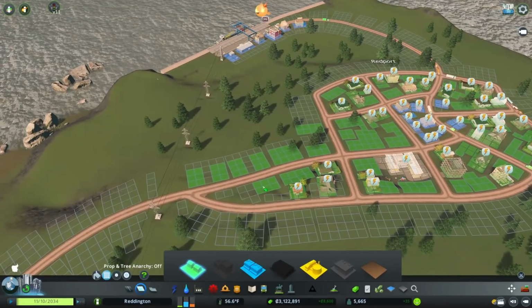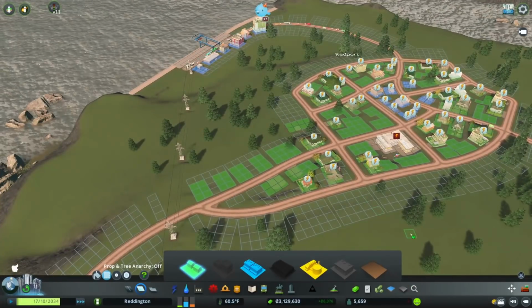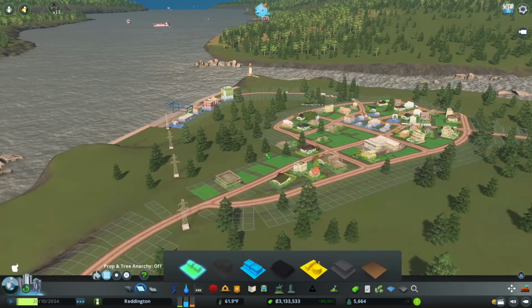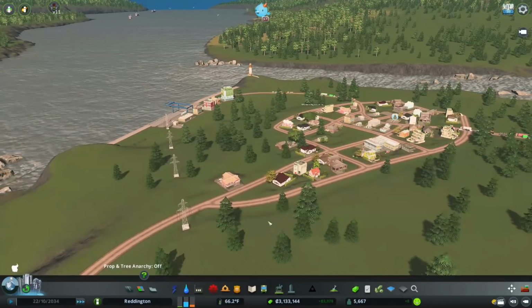Let's speed up the clock. That's not supposed to be happening. We're not supposed to be having those big ships. Makes me wonder if the mod's not working. Okay, good. Now we have electricity. Now I can talk and you guys can chill.